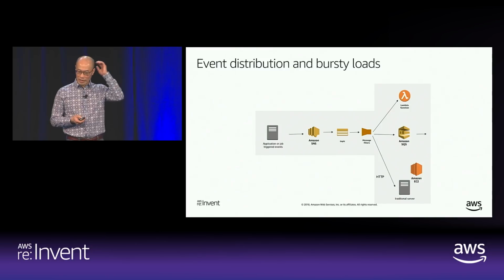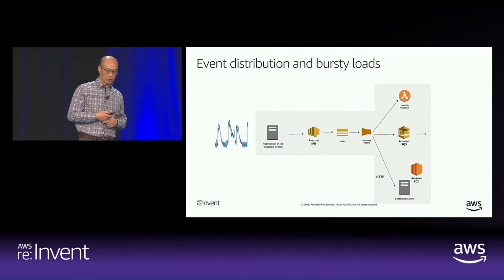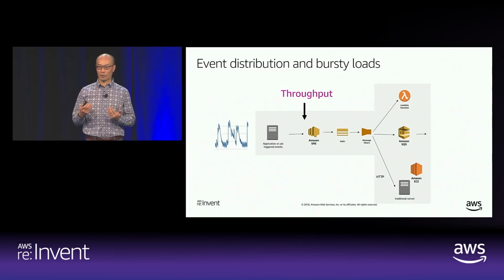So what happens when you start dealing with a really bursty load? A lot of times you're at a really low steady state, but in peak periods you deal with a very heavy load. The first thing to pay attention to is throughput. On our website, we publicly state some default limits, and you want to pay attention to those. It's not that we can't support higher limits, but that's the limit we allow by default.